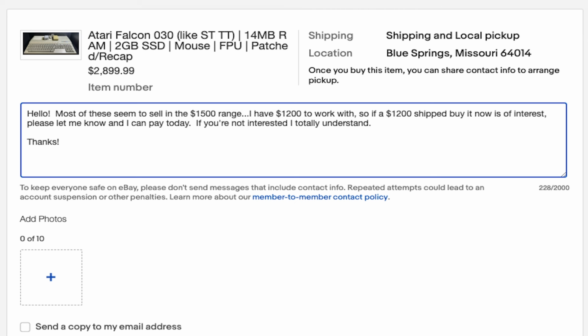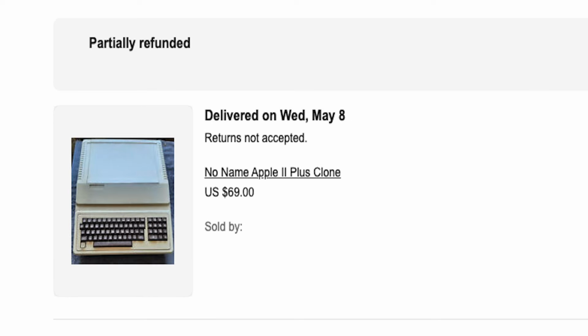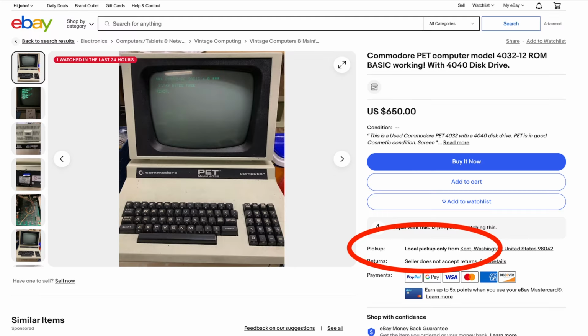Here's a fully working vintage PowerBook I got for $15 doing this. Here's a rare Apple II clone I got for $69. And here's a lot of 5 working Amiga 500s I got for $400 shipped by messaging the seller with an offer. Okay, so what if the listing is local pickup only?